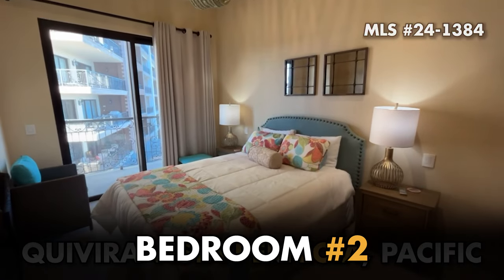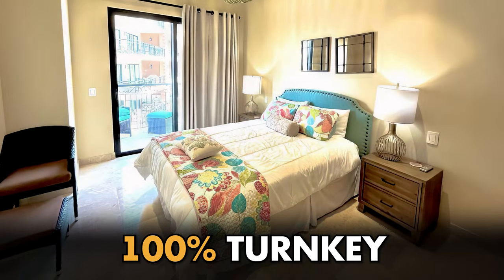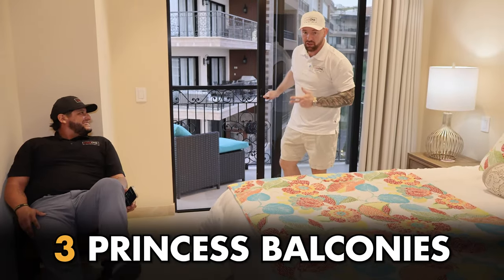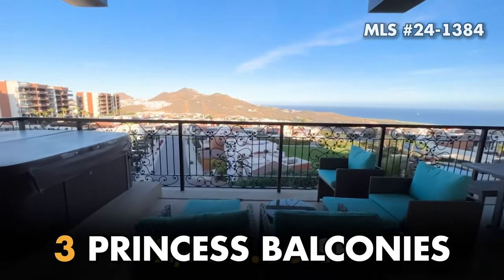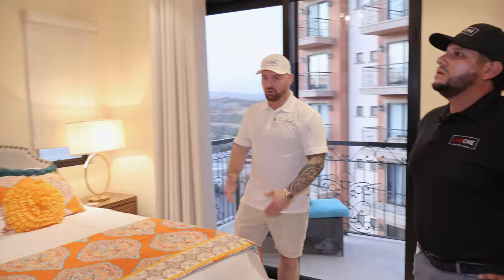Now we're in the number 2, and this condo is 100% turnkey. Everything that you guys are seeing is included in the property, the beds, the upgraded chandeliers. And what's quite unique about this unit that I haven't seen in others is we actually have 3 princess balconies. Number 2 has a princess balcony, the number 3 has a princess balcony, and then as you walk in, there's a 3rd princess balcony along with the massive terrace. Very cool, nice for coffee in the mornings, absolutely adorable.